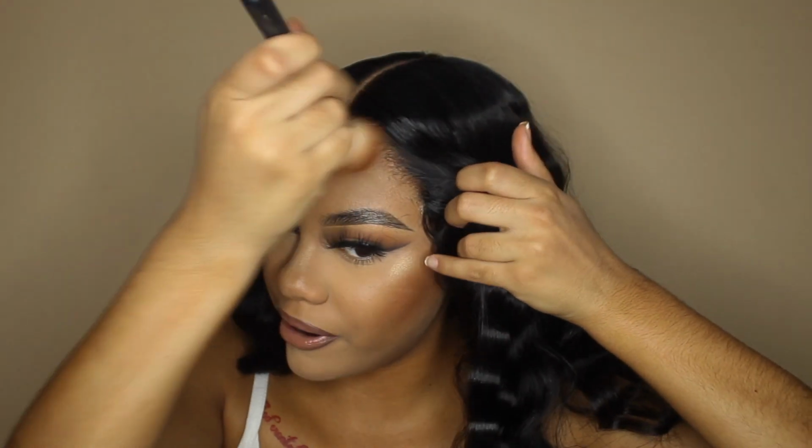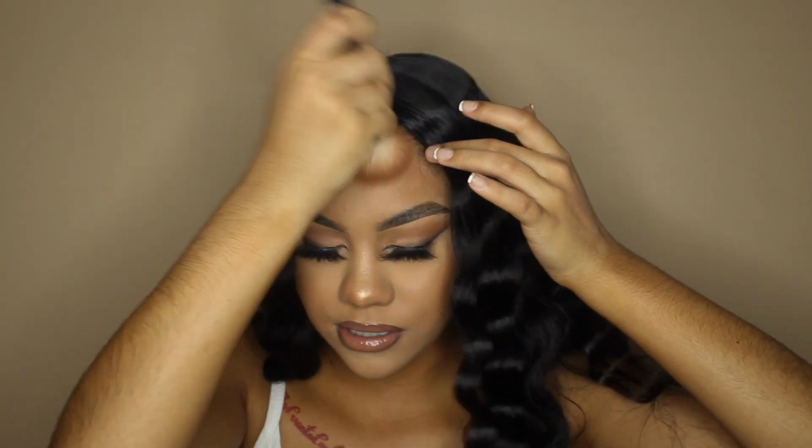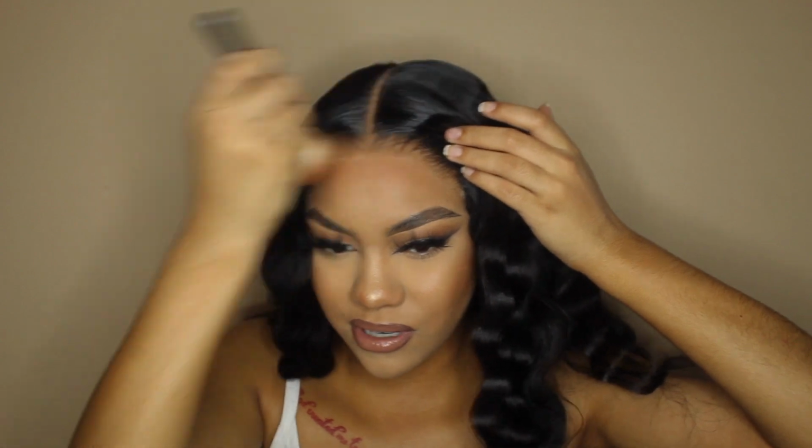So now that my hair is on, I'm gonna go ahead and start finishing up my makeup. I'm gonna bronze around my hairline because I just feel like I need it. And I'm trying to get it on this lace kind of sort of, because it's kind of light, but I don't think that did anything. I think it honestly made it worse, but here we are.